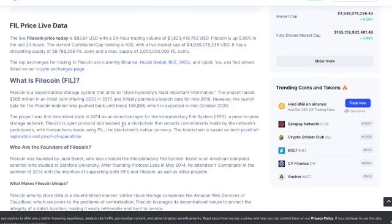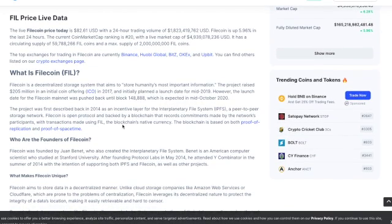The project was first described back in 2014 as an incentive layer for the interplanetary file system, a peer-to-peer storage network. Filecoin is an open protocol and backed by a blockchain that records commitments made by the network's participants, with transactions made using FIL, which is their coin, the blockchain's native currency. The blockchain is based on both proof of replication and proof of space-time.